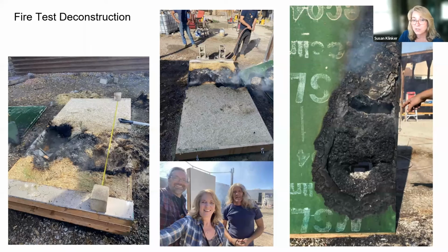We then reattached the interior surface material and flipped the panel over and removed the exterior surface. We found similar results, except that a larger area of the straw directly adjacent to the burning fiberboard was charred, but still no charring of the straw occurred beyond a 4-foot height or the halfway point of the panel.